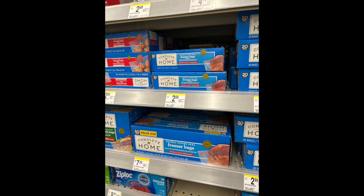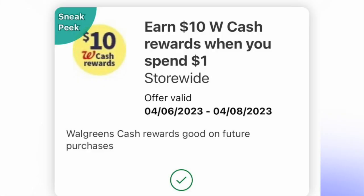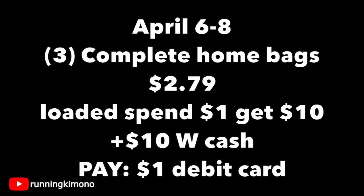Okay, now we're getting 2 of the complete home bags for $2.79. They're on this goofy promotion of buy 1, get 2 for free. So we're also going to have our little friend loaded. And if you got one of these, you're so lucky because I wish I would have gotten one this go around. But grabbing 3 of these complete homes for $2.79. Have your booster loaded. You're going to get back $10 in Walgreens cash. But make sure that you're paying at least one of those dollars out of pocket.